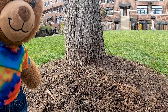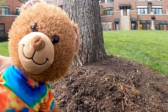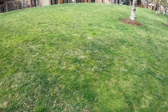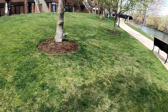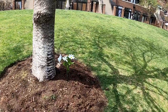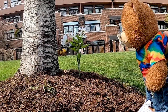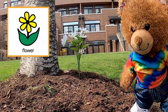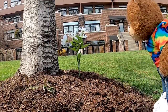All right, and now we're looking for flowers. Let's go find some flowers. They're on a stem. Looking for flowers. Hey, Ted, I see something. Flowers! You did it, Ted! You found the flowers!